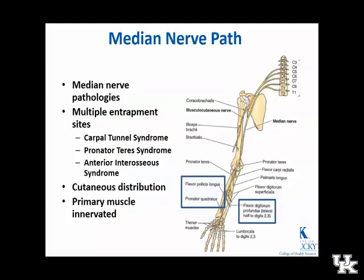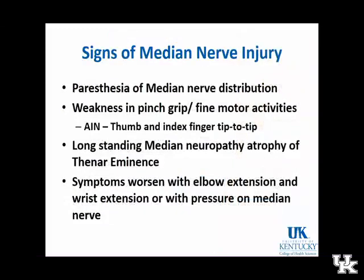From pronator teres syndrome, you can get all the same symptoms distally in your hand as you would for carpal tunnel. So now this is the median side. So my index and long finger are going to be numb and tingling, maybe my thumb and my palm. I can have weakness in both pinch and in grip. Fine motor activities, writing, it starts to bother me after I've been writing for a period of time. Again, if it's a long-standing nerve injury, you can see wasting of the thenar eminence. So median ulnar, median ulnar.